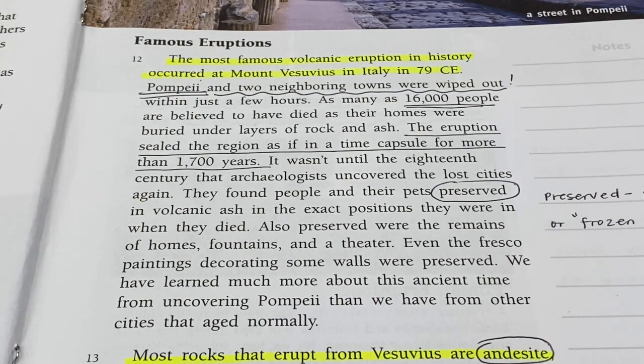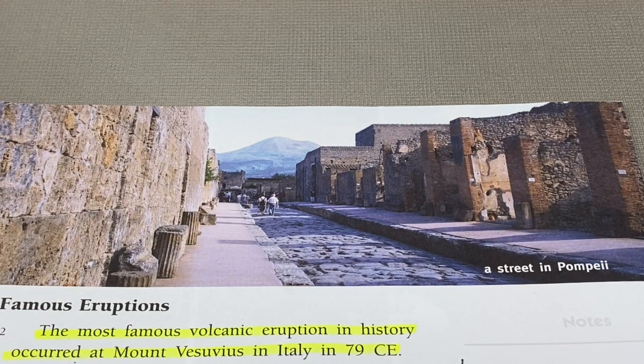Paragraph 12 says that Mount Vesuvius is the most famous volcanic eruption in history because it wiped out the city of Pompeii and two other towns. It literally buried them alive under layers of rock and ash. The city was not found until 1,700 years later, and archaeologists found the people and their possessions preserved in ash. You can even see some of the artifacts on display at museums. This is a picture of one of the streets in Pompeii that they uncovered.